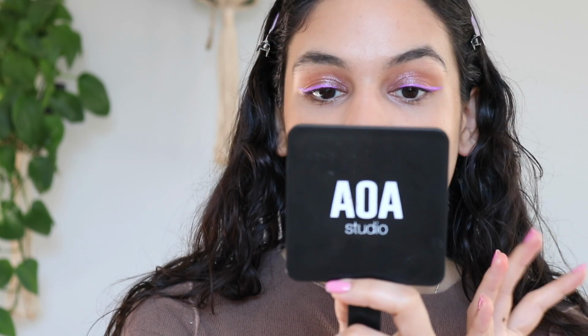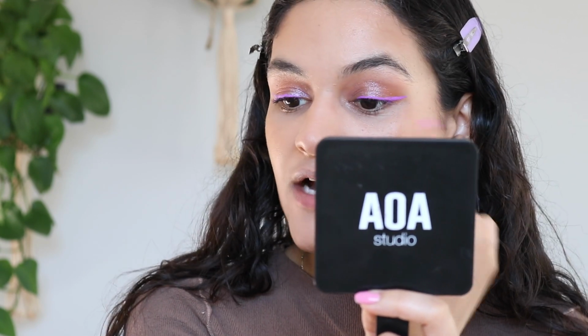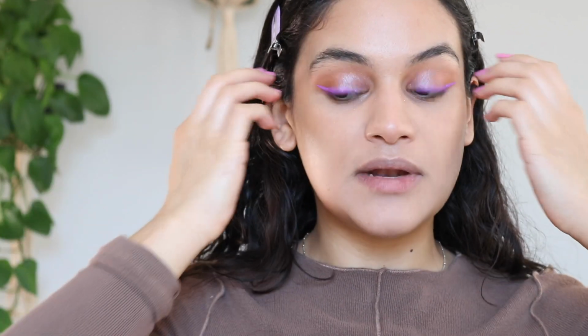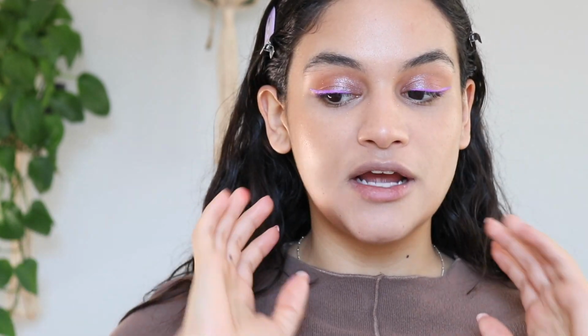Alright, so that's the purple liner applied. In a little bit, once the liner completely dries, I am going to go in and touch up with a little bit of concealer to really sharpen up those lines. I just find colorful liner to be way less intimidating compared to black liner, and just more fun and workable and wearable. So I'm really liking how this looks.